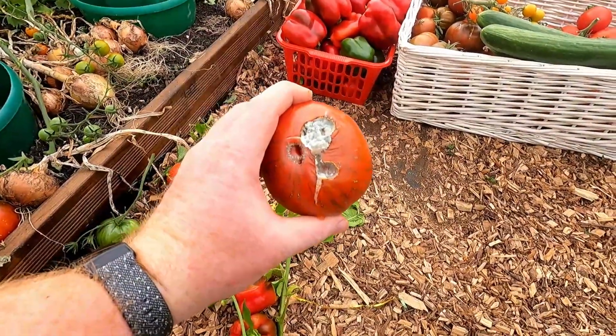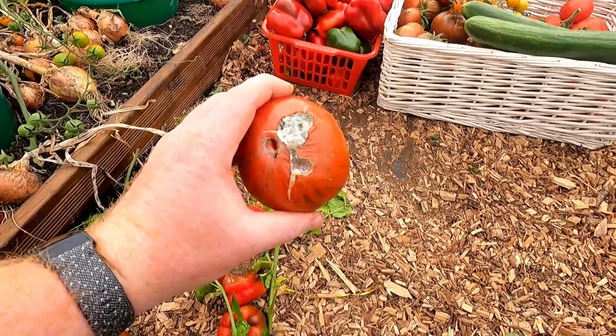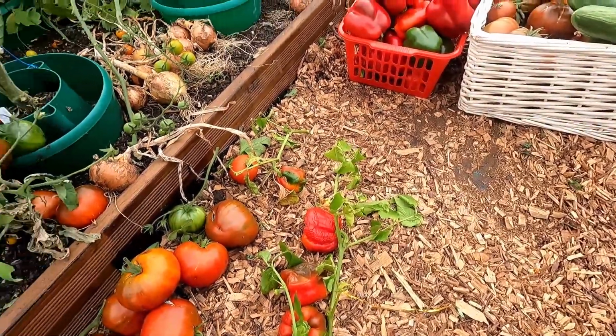And last but not least, a couple of the tomatoes have got this on the bottom. Don't mistake that for blossom end rot, which it isn't. It is due to bad, inconsistent watering; the tomato has split and then some nasties have gotten in, because it's always so hot and humid in here, and it's gone a bit fusty. Not to worry though, I reckon about 95% of everything done in here has been absolutely smashing this year.